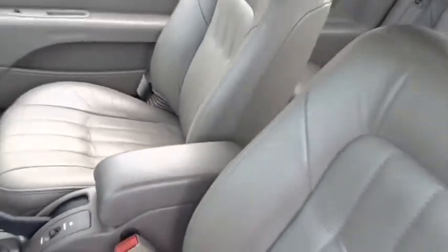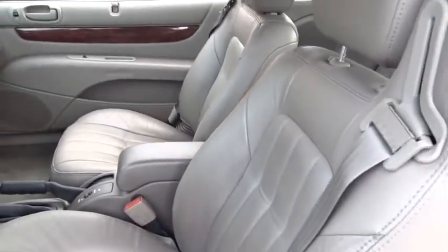airbag, leather seats. This vehicle is Carfax certified one owner and qualifies for Carfax buyback guarantee. Your new ride is just a phone call away.